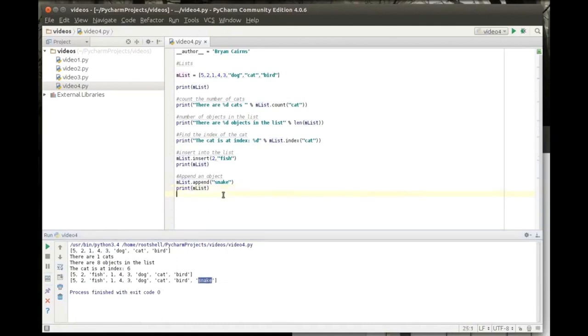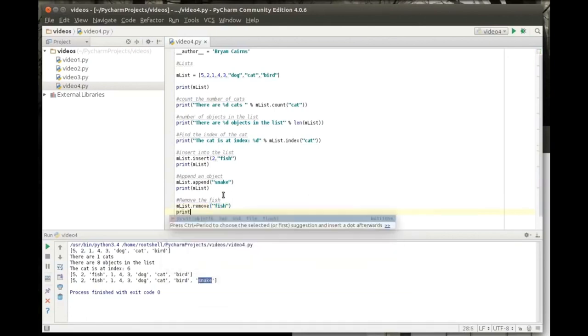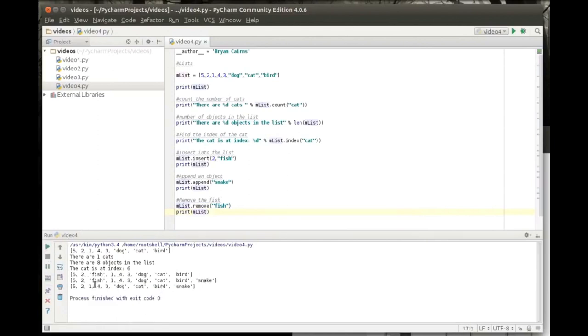Now we want to remove the item, because I'm not a big fan of fish. I'm more of a steak and potatoes kind of guy. Remove the fish. And we're going to say nlist.remove. And remember, case sensitive here. And now the fish is missing. See?